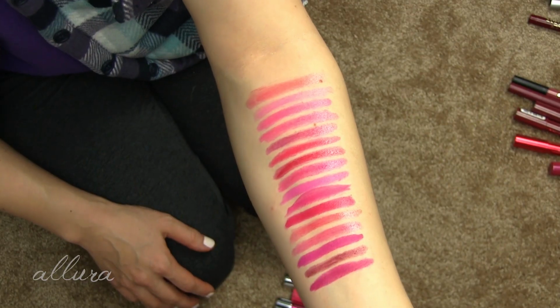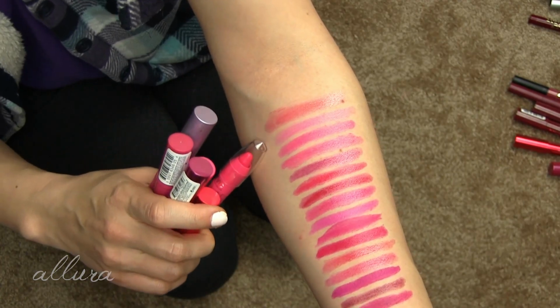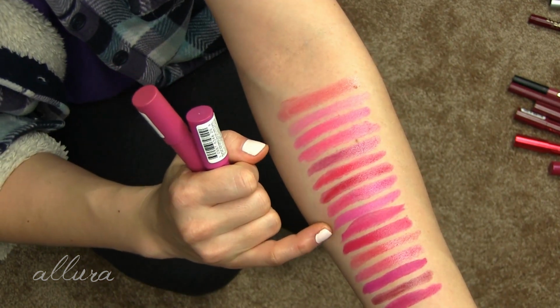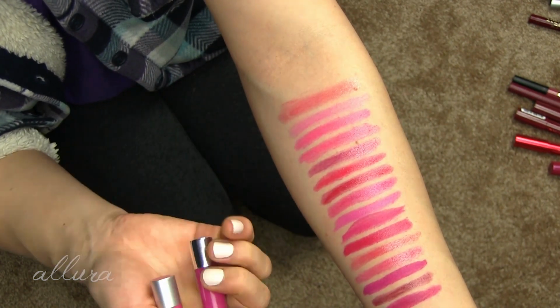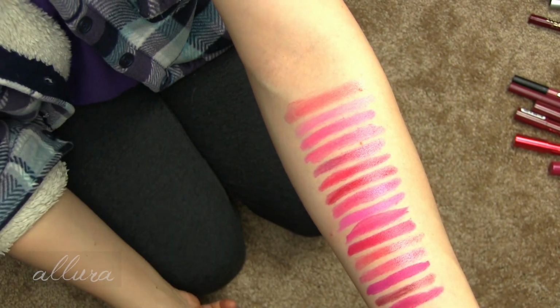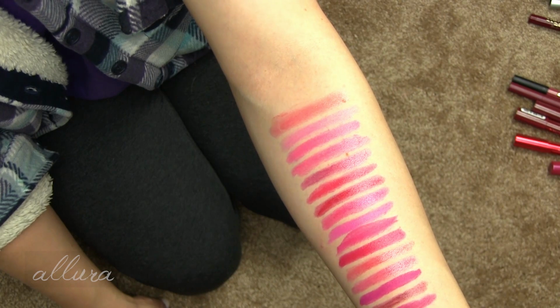Okay, I'm gonna get rid of about half of these. I'm gonna get rid of the first 6 shades in a row here. I'm gonna keep this shade. I'm gonna get rid of these next 2 shades, both from Revlon, the Showy and Lovesick shades, and then I'm going to keep the rest.